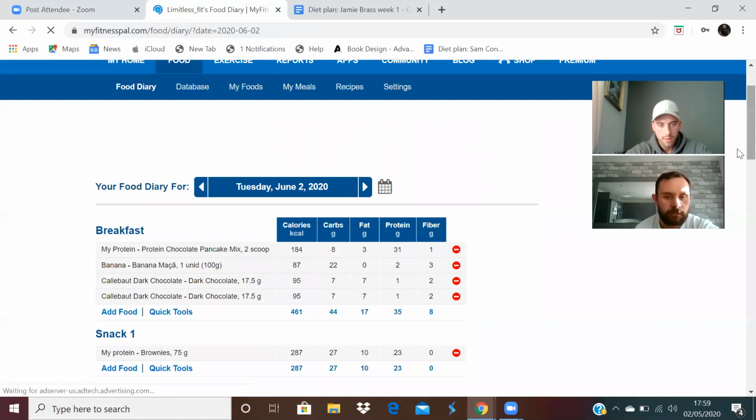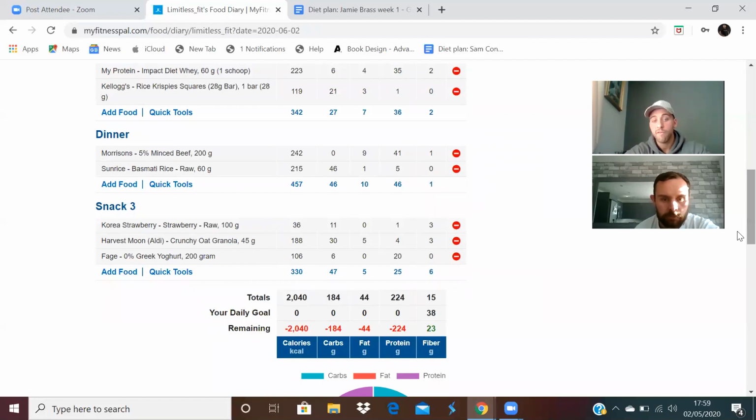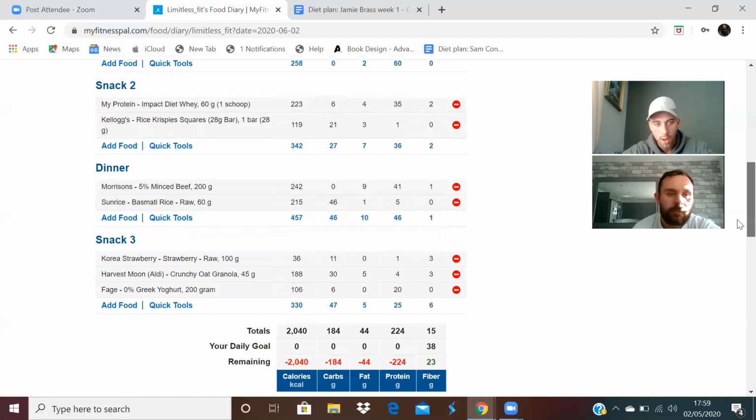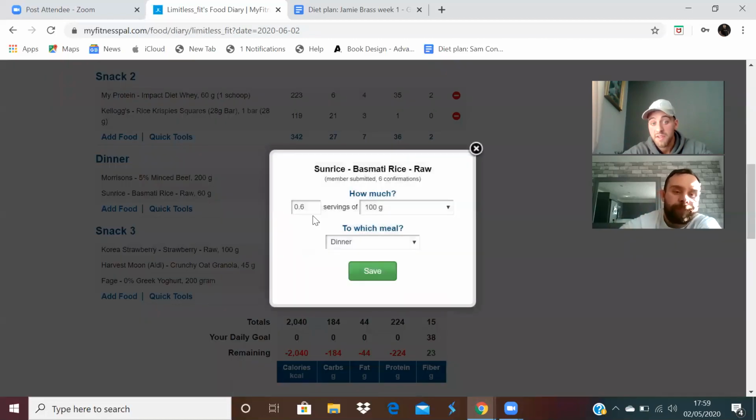Yeah, it's doubled up on that. There you go, back on 45, a tiny little bit over there. So again, that wouldn't be much of a difference. Your calories are 2,000, you're 40 calories over. So see how you've added a little bit of chocolate and you've kind of got away with it. All I would do is, if you wanted that chocolate, I would reduce that serving size of rice down. I would do 50 instead.